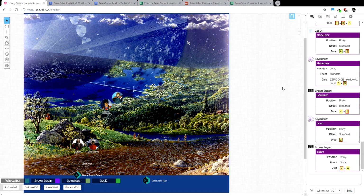Discount and Einstein, you are moments away from arriving at the Armsweir. Are you trying to sneak up on it, or are you trying to go in and beat it up? What do you want to do?